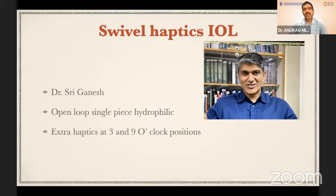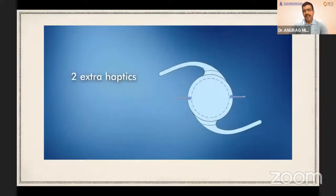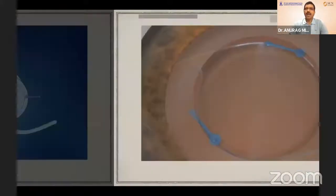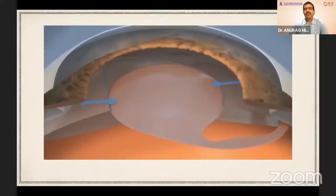This is an open-loop single-piece hydrophilic design, but it has a set of extra haptics at the 3 and 9 o'clock positions, which stay folded when you load them onto the cartridge. But once it opens in the bag, you just have to swivel them, and they suspend the rest of the IOL from the anterior capsule.